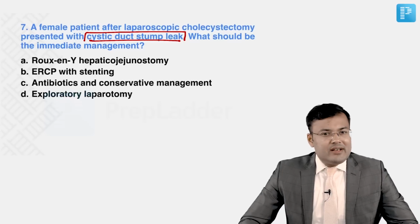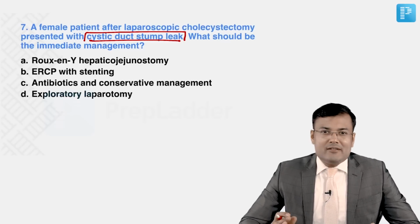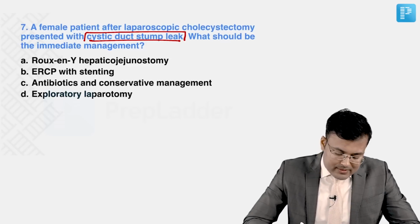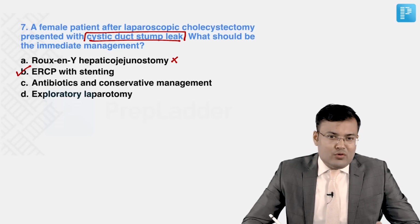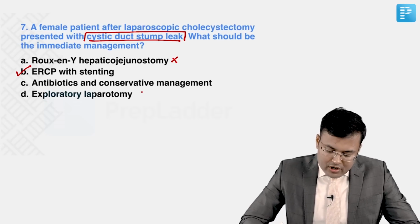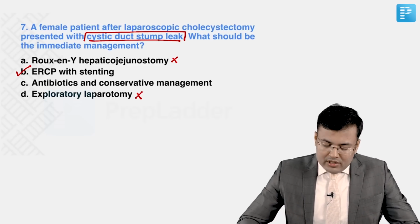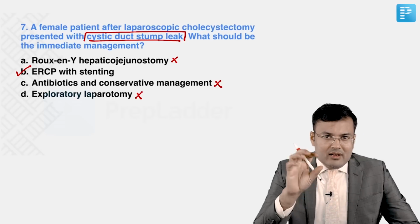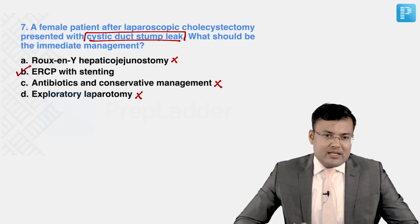So read the question again. Female patient after laparoscopic cholecystectomy presented with cystic duct stump leak. What should be the immediate management? We will go for ERCP with stenting. No need to go for any kind of surgery like Roux-en-Y hepaticojejunostomy or exploratory laparotomy, and we cannot leave the patient on conservative management. We have to perform the intervention. Easiest method: remove the obstruction by ERCP and insert the stent. So it is ERCP with stenting.